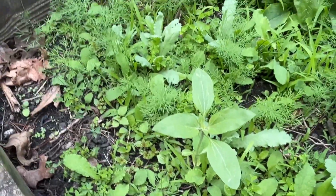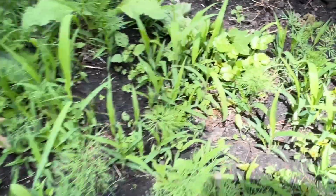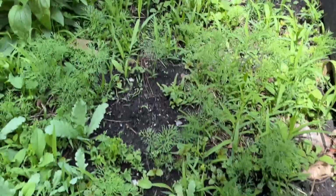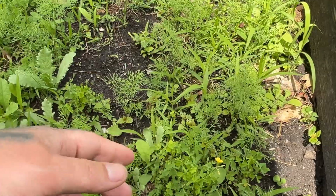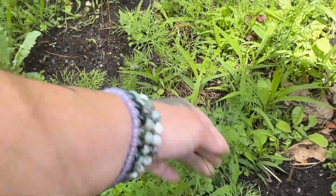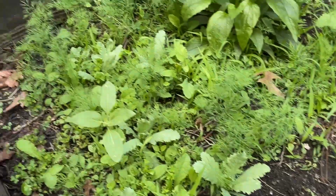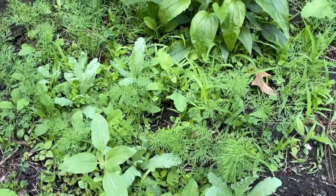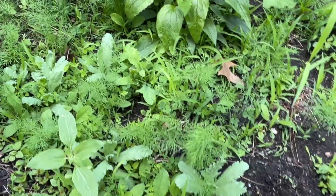There's some sunflowers in here. There's also cilantro. Now with all these, when I say all these, I'm talking about the dill. I'll go through and I'll just harvest this. I've already done it once and I've got them drying in my house. It's just giving me free dill plants. The one thing I don't want to happen is for this to go to seed again, because then I'm just fighting it every single year.